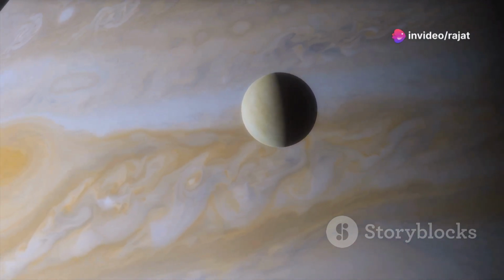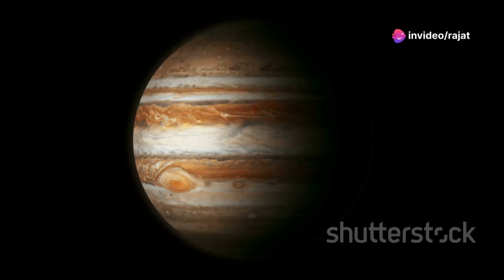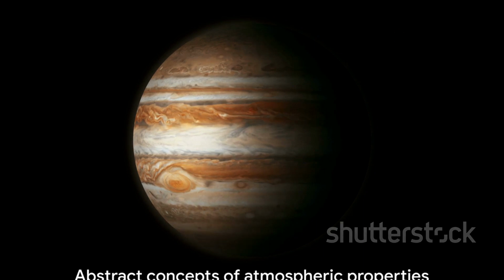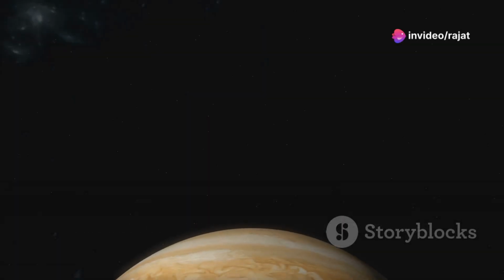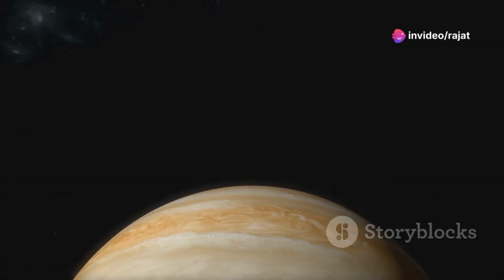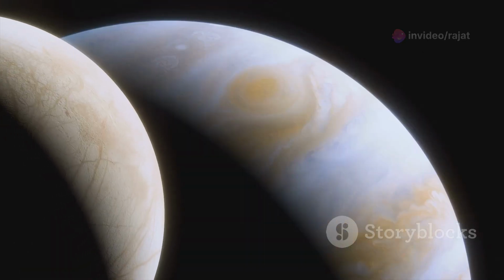Jupiter's atmosphere is adorned with multi-hued cloud bands, each with its unique chemical composition. These bands, ranging from pale yellow to deep red, paint a captivating picture that's visible even from Earth. And it's not only about the visual spectacle. These patterns provide critical insights into the planet's atmospheric properties, including its composition, temperature, and pressure.